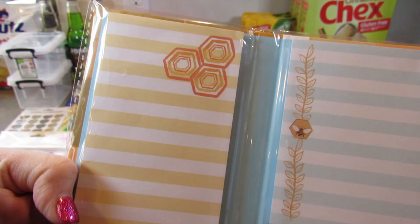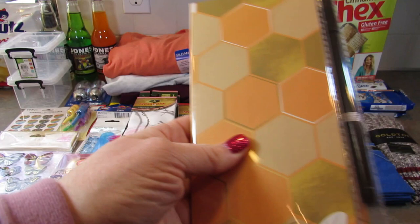So anyway, I got this, and this is what it looks like inside. I thought it was so cute. So I got that.